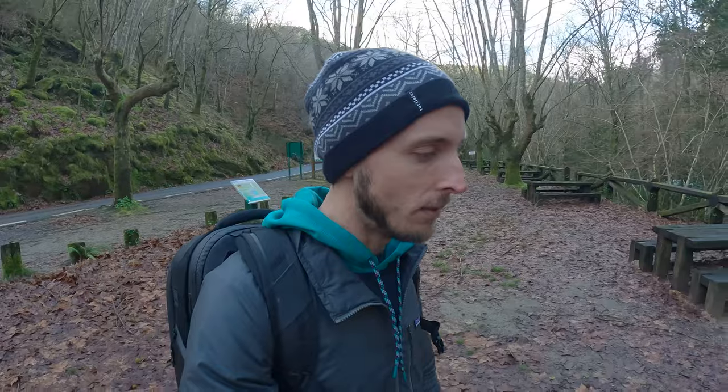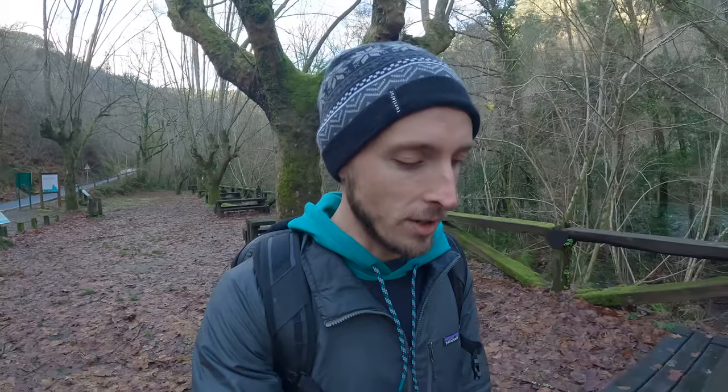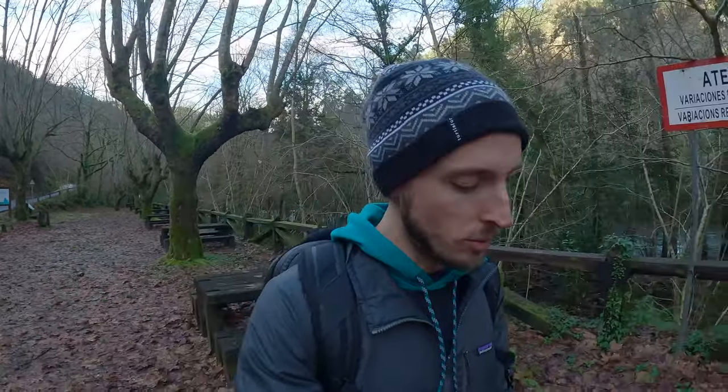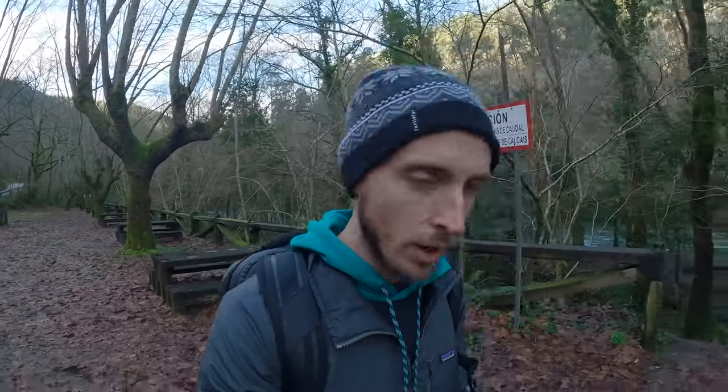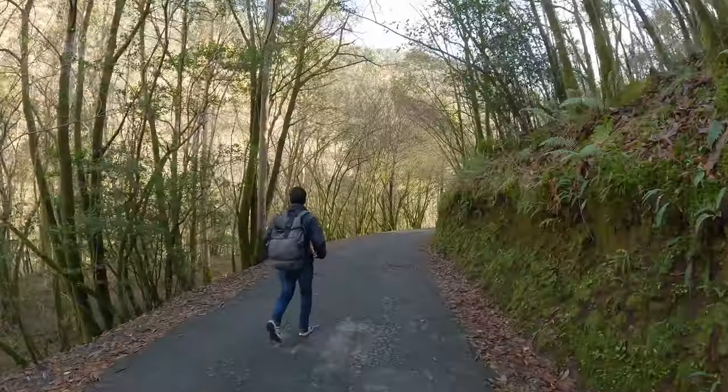There's a lot of really cool lakes and rivers and bridges in the forest here. So we're gonna walk around and explore. We're gonna do the route of Encomenderos, I think that's how you say it, and see what that has in store for us. So vamos.